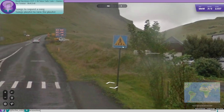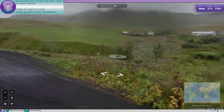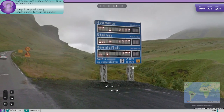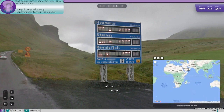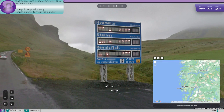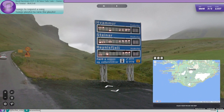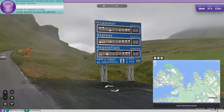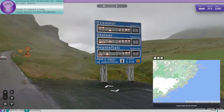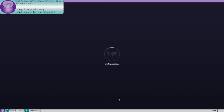The crosswalk guy seems vaguely familiar. Yeah, it's looking like we're in... The main place I can think of that uses thorn is over here. Gonna plop it down over near Reykjavik. And I at least got the right country.